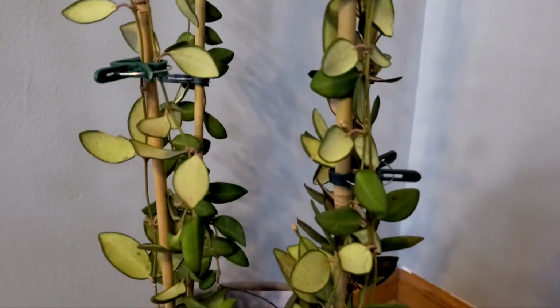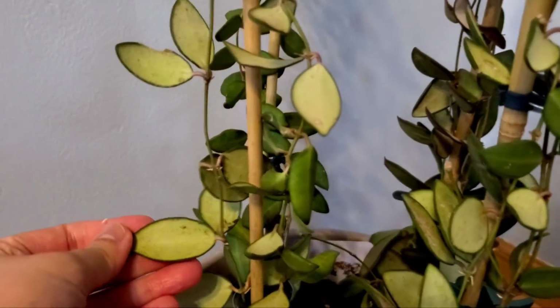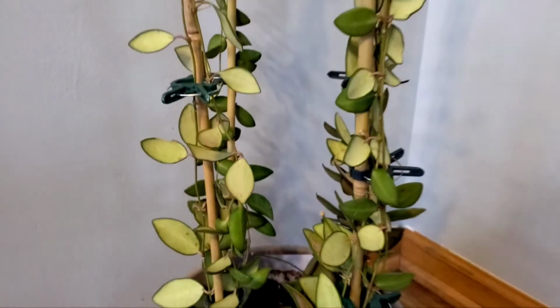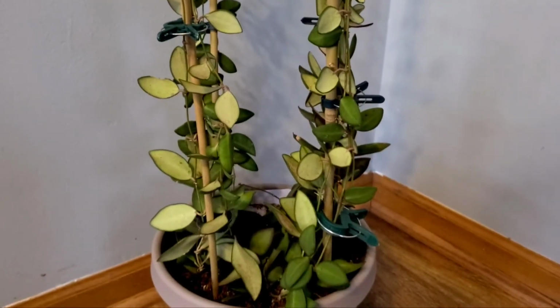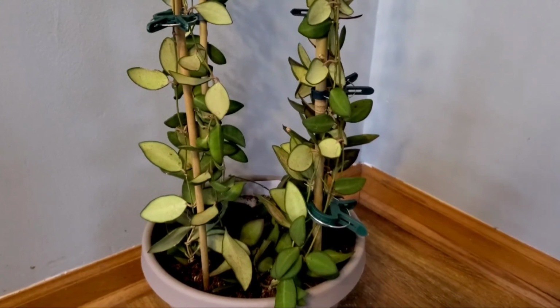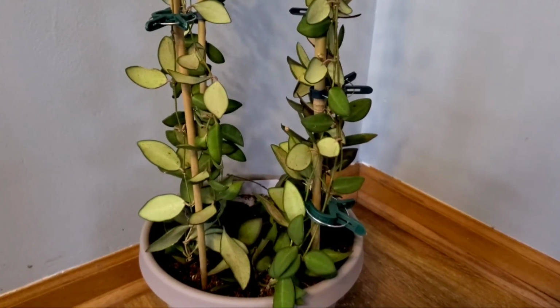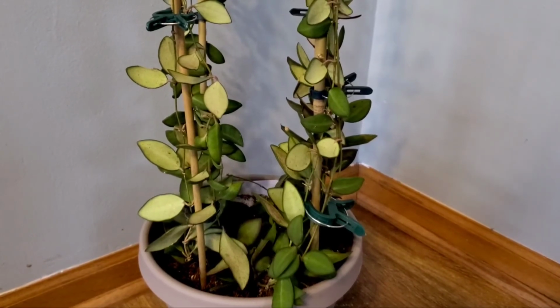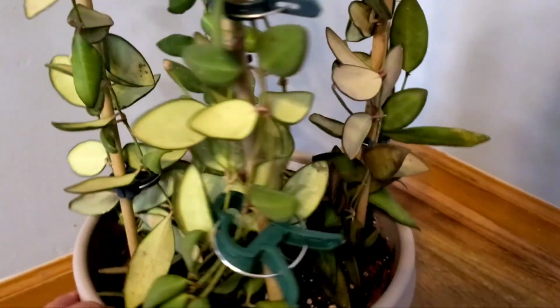So here she is. I'm going to do a once over. I just love how the leaves in the back look. It's just so beautiful. To be quite honest, the pictures and the videos do not do her justice. I'm looking at the lens right now, and I'm looking at the actual plant, and she just takes my breath away. I love it so much.